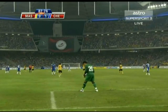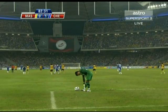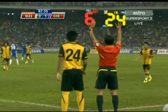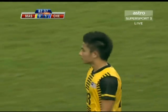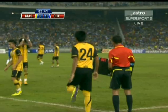Well, the big crowd have had their money's worth more in this second half. Malaysia Select will come out of this match full of positives and a final change. Shahrul Nisam comes off after a terrific shift. He'll be replaced by Abdul Shukur Jusso.